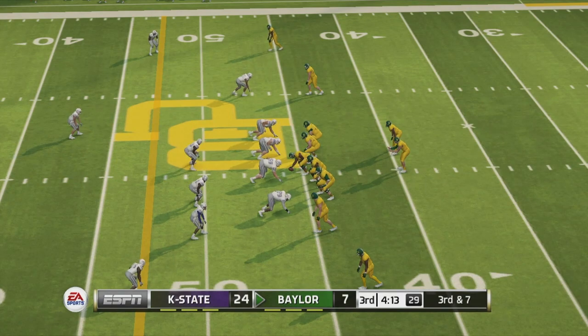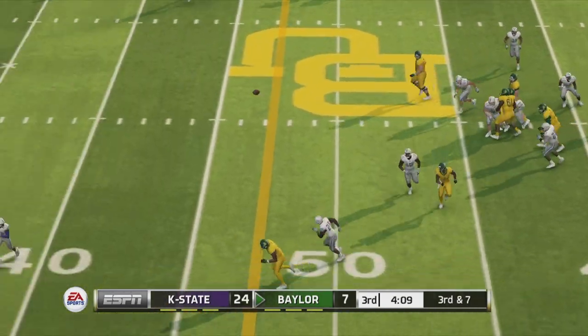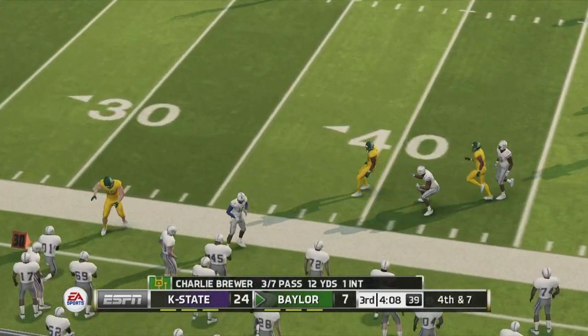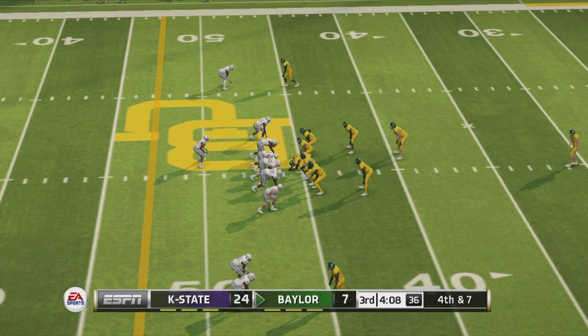Red two. Kill, kill. Green. Red two. Fires it quickly. Brad, he drops the ball here. I don't know if he's starting to peek downfield and think about the return or what, but that ball's right in his hands. He just dropped it.